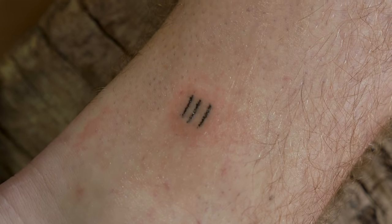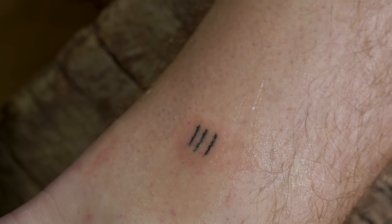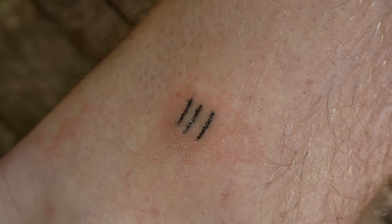Got it pretty solid. Also pretty hard to tell how deep to go, because it seemed that if I could feel it, it was probably too deep and it was starting to bleed. We'll see how well it turns out. Definitely seems to be under the skin. I don't know if it's supposed to be oozing.